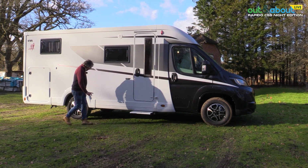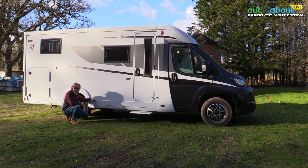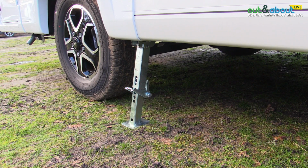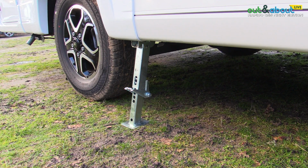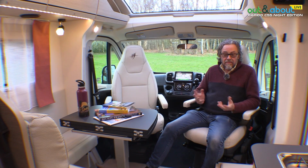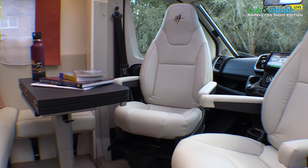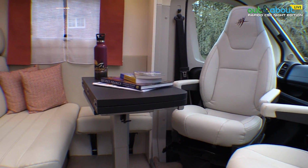Oh, and you also have hidden under here, not rear corner steadies, but sort of halfway down the van steadies. But hey, you've got single beds, so maybe you won't need those. However good the outside though, it's the inside of the motorhome that matters. And this lounge isn't huge, but it works really well for such a compact van.